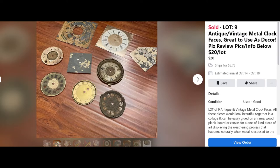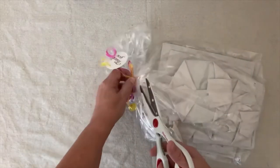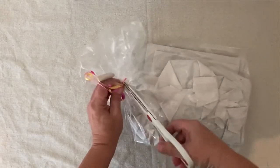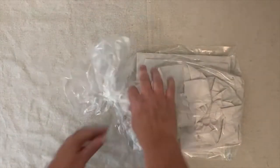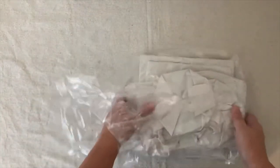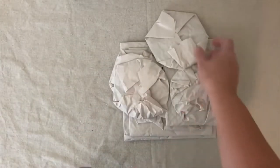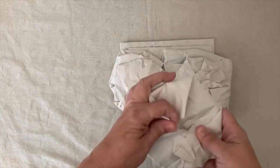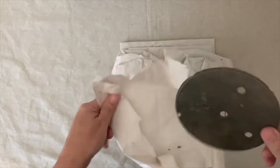And then here is the picture from the listing for the clock faces. A really sweet lady messaged me back and said that she would be sending these out, and look how they came. They were just so pretty. She just really put a lot of time and effort into packaging this up for me and making it look all nice. And I really appreciate it when a seller makes a package look pretty, because I try to do that too when I have items that have sold. You know, I try to make it feel like a gift, because presentation is everything.